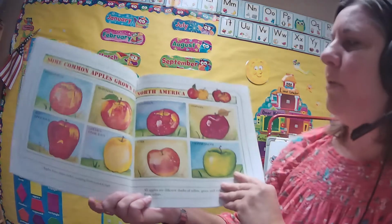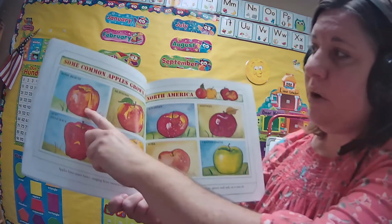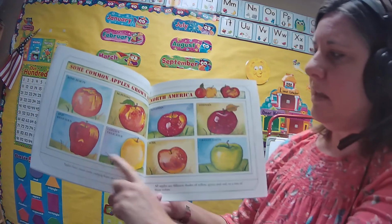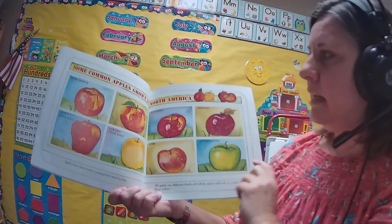These are some apples that are grown in North America, where we live. Rome Beauty, McIntosh, Jonathan, Stamen, Red Delicious, Golden Delicious, York, and Granny Smith.